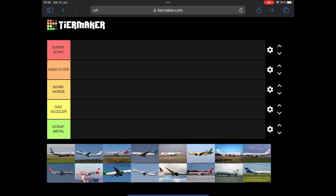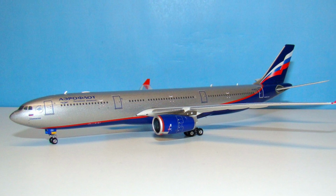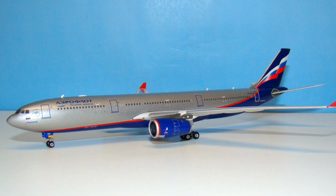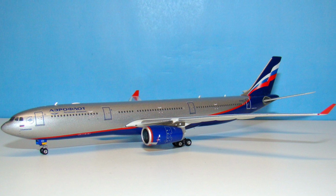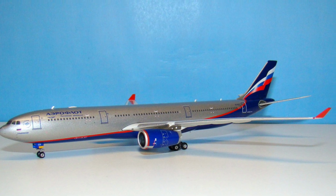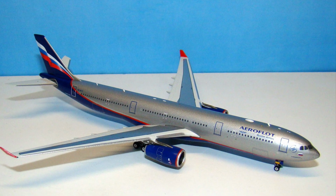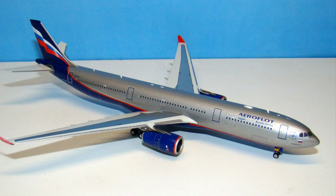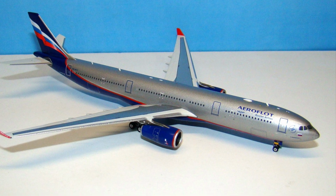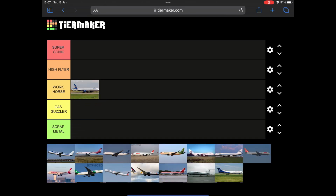In terms of Aeroflot A330s, obviously this isn't the first by any distance. In fact, I have a Phoenix Aeroflot A330 already that was made quite a few years ago, and it's a really nice model. And there have been several others, a couple by Aero Classics, a Series 200 by NG, in fact, but not a 300. And this is the first time there's been an RA reg A330 from Aeroflot. So it's unique, but at the same time, as I say, I'm not really loving the concept of releasing Aeroflot RA registered aircraft. So I'm going to put this one into workhorse. Harsh, but I'm going to do it anyway.